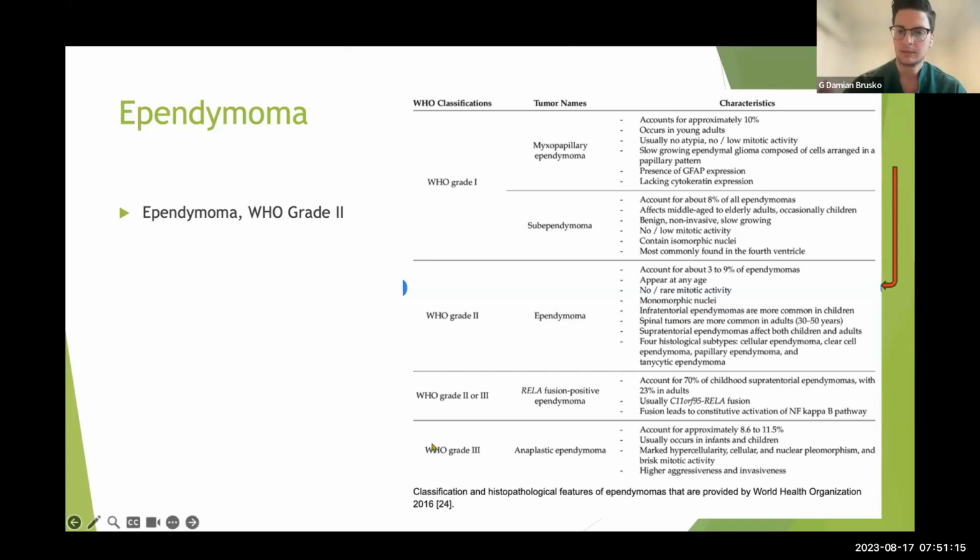And then you can have anaplastic ependymomas as well, which are WHO grade 3. Again, usually occur in infants and children. There's more marked hypercellularity and nuclear pleomorphism and much more mitotic activity, and they're much more aggressive and invasive as tumors themselves.